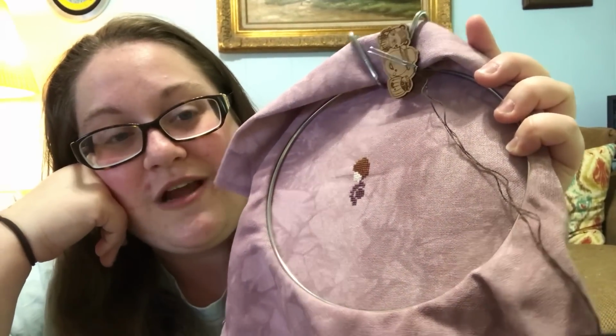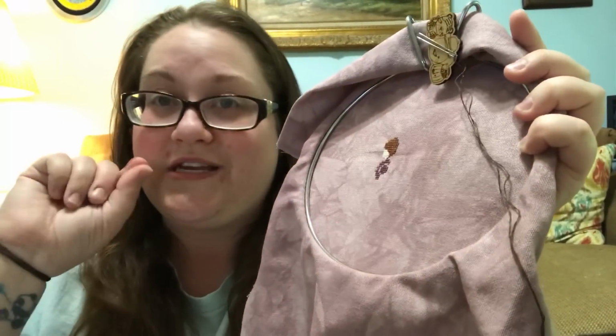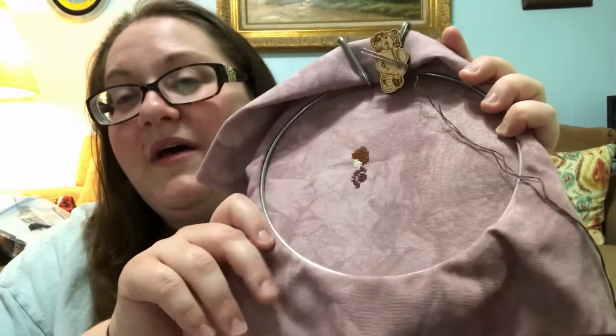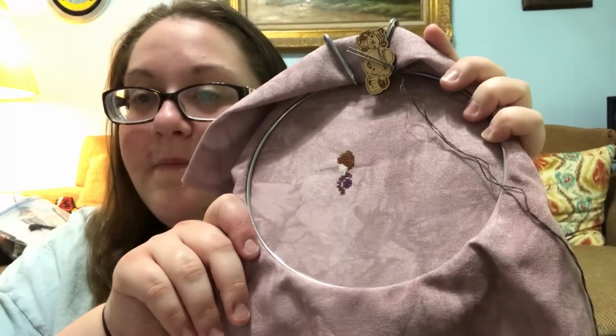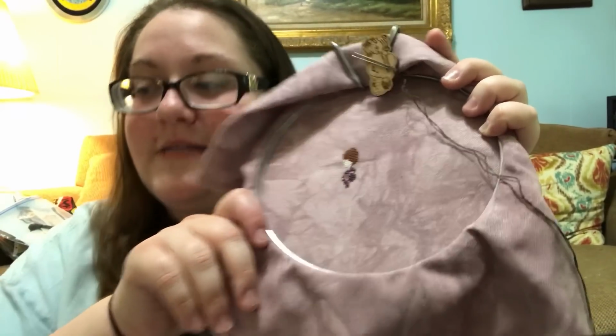I don't want to stop stitching her because I really do need to work on my test stitch, but I had to start her. She was kitted finally, and she was just staring at me, and she was like, you just finished a big thing. You need to start me. So that's what happened. And don't tell me your cross stitch doesn't talk to you, because I know it does. It speaks to you. Okay.